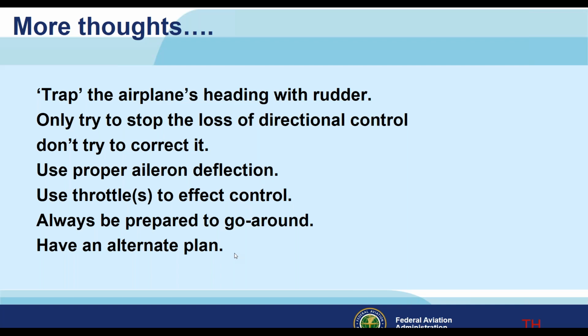Multi-engine airplanes, you've got differential throttle applications to conserve control. I've talked to a lot of guys that have flown multi-engine tail draggers, and they'll tell you that's the best way to land a tail dragger because you can get out a whole lot of crab with the differential power. So I think that's pretty much about the maintenance part of it.